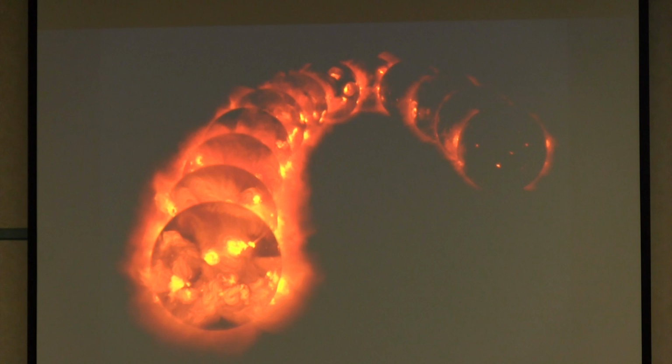This is the changes in the X-ray view of the sun from 1991, where it was active, all the way to 1995, where it became quiet. All right, the sun goes through these cycles over the course of 11 years. Well, it's actually a 22-year cycle, in terms of which it gets active and then it gets quiet. It gets active and it gets quiet. Okay, this is kind of cool, the X-ray image to show that.